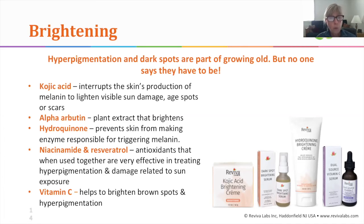So we at Reviva Labs really like kojic acid. Kojic acid is sourced from different types of mushrooms. It's also a byproduct of some fermented foods like soybeans and rice wine. But in any event, what it does is it interrupts the skin's production of melanin. So it visibly lightens sun damage, age spots, and scars. And it also acts as an antioxidant. So you get the prevention and the correction in one.